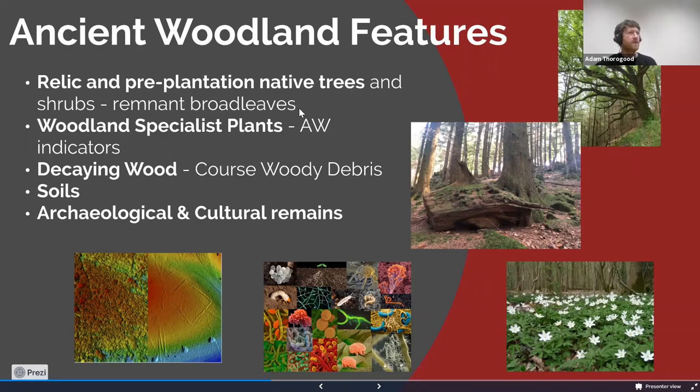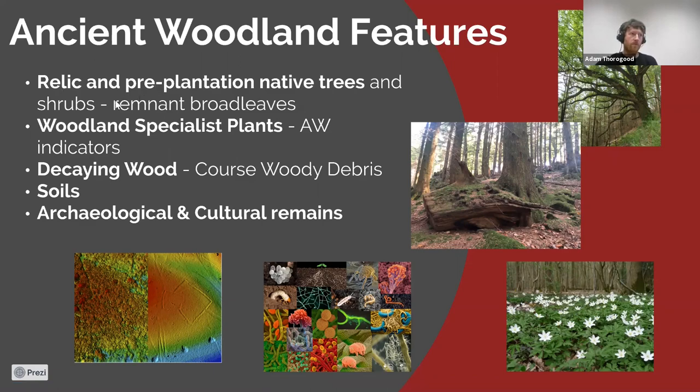One of the really important features are relic and pre-plantation native trees and shrubs. I also call them remnant broadleaves, and you can see at the top right there's a picture of a small-leaved lime tree in a stand of Douglas fir. These are important bridges back to the previous ecological condition of the site.